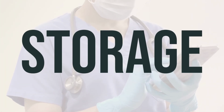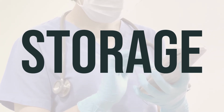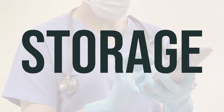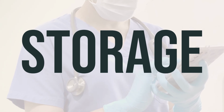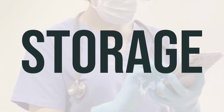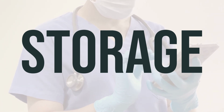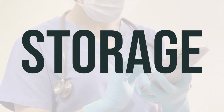When it comes to storing Tigan, it's important to keep it at room temperature and away from light and moisture. Make sure to store it in a safe place that's out of reach of children and pets. And when it comes time to get rid of any unused Tigan, be sure to consult your pharmacist or local waste disposal company for proper disposal instructions. Never flush it down the toilet or pour it into a drain unless specifically instructed to do so. And always discard the product when it's expired or no longer needed.